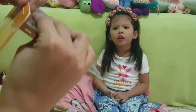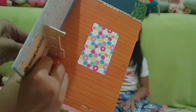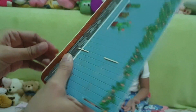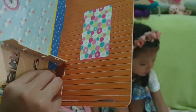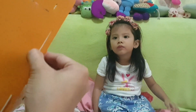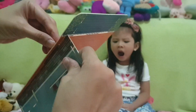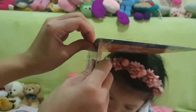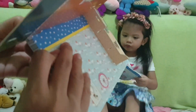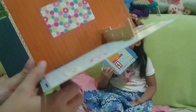Give me the floor. Mama, give me the floor. Why is it too tight? Why? That's so tight. I can put it properly. This is the floor. I'm fixing the floor. You have to fix it nicely and gently, because it's too tight and you might break it. Oh no, kids can't do this alone.